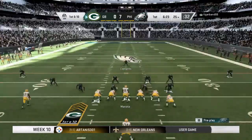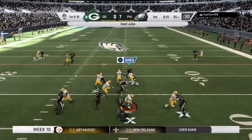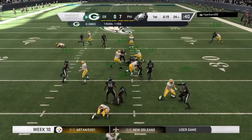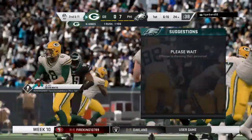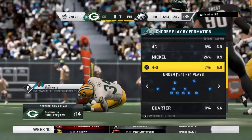Mike, number 53. Mike, 53. Naeem Hines, his first carry. Slipped one tackle, but no more as he's knocked to the deck behind the line of scrimmage. It's a loss of a yard there, and it's second down.